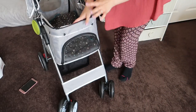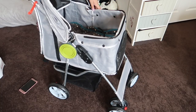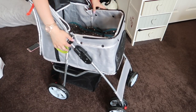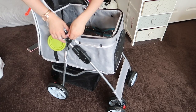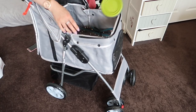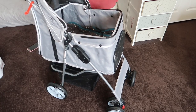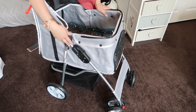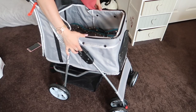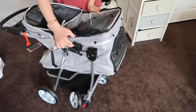Okay, and just to show you quickly how to fold it away, I know my phone's on the floor, I'm probably going to run it over in a wee minute. To fold it away, there's two clips here on this side. Let me just take this off because my battery is going to conk out in a wee minute. I'll take these out as well. So to put it away, there is two clips here, and all you do is push them towards yourself and it will basically fold down.